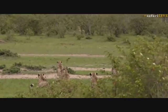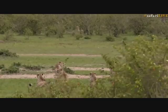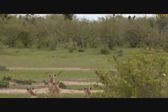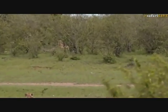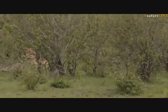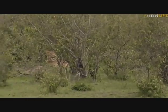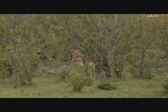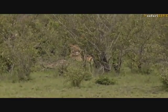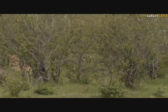I'd love to know what the cheetah are all saying to one another. I think the cheetah are going to probably be more chatty in a scenario like this than the lion. That looks like a young male to me. You can see he's developing a little bit of a mane. But can't really work out where the others are and what the composition of this pride is.